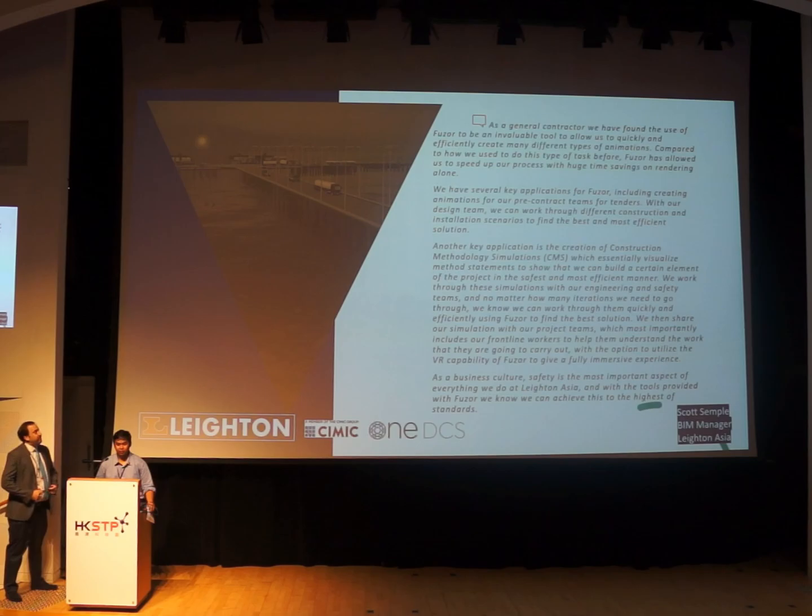So I have here a statement from our BIM manager on what the program has done in regards to our animation. As a general contractor, we have found the use of Fuser to be an invaluable tool to allow us to quickly and efficiently create many different types of animation compared to how we used to do this type of task before. Fuser has allowed us to speed up the process with huge time savings on rendering alone. We have several key applications for Fuser, including creating animation for our pre-contract team, for tenders. With our design team, we can work through different construction and installation scenarios to find the best and most efficient solution.